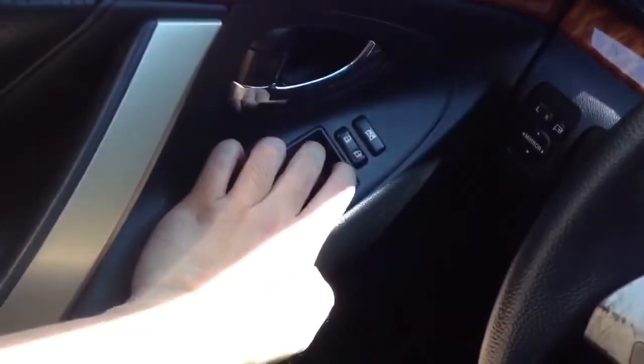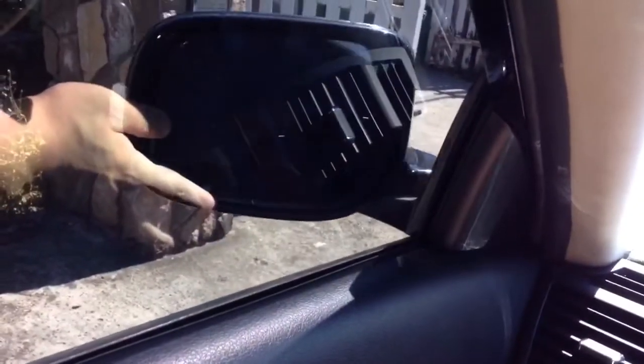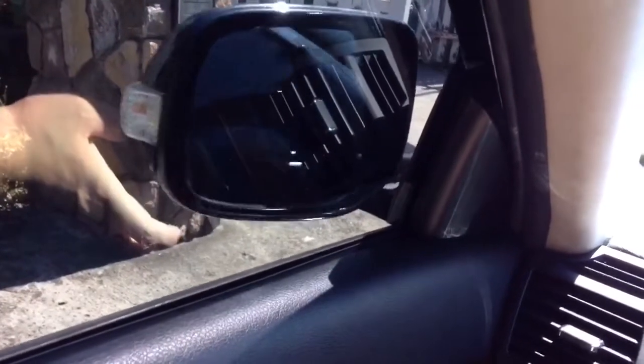Then also check all the windows if they all work. So like this one, everything works. If it's automatic, they should all work, right? Even the side mirror. Check if the folding mechanism works. So, these are the things you should check. The buttons, the seats, also check the quality of the seats.